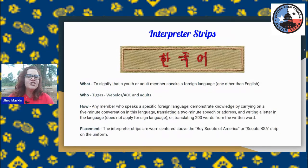All right, this is an interpreter strip. Unless you can read Korean, you don't know what it says. This is the Korean interpreter strip, and there are tons of interpreter strips. So if you or your youth speak a foreign language other than English, then you can wear that interpreter strip. But there are some requirements to earning that. And again, that's Tigers and up, including adults.